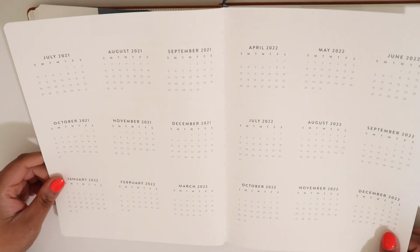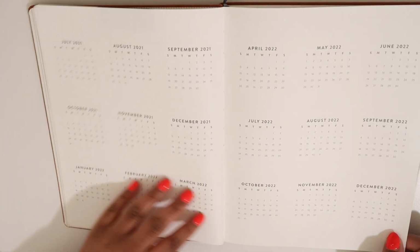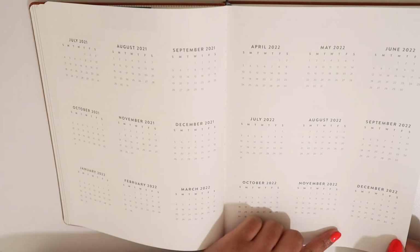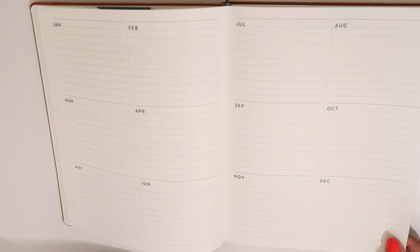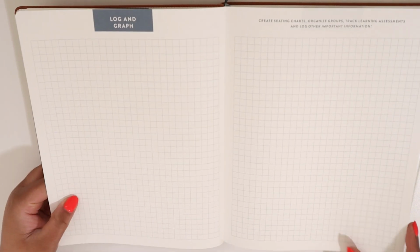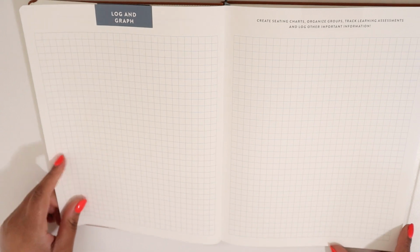Next, we have the full year at a glance page. This also starts July 2021 through December 2022. You can see that these focus pages are very minimalistic and sleek, so you can add your own pop of color or keep it simple. Here we have the 12 full boxes and 4 pages of graph pages.